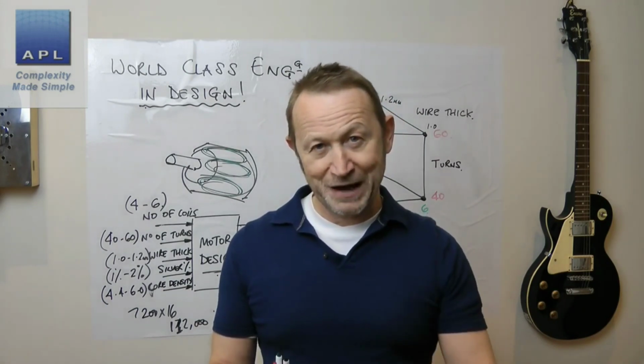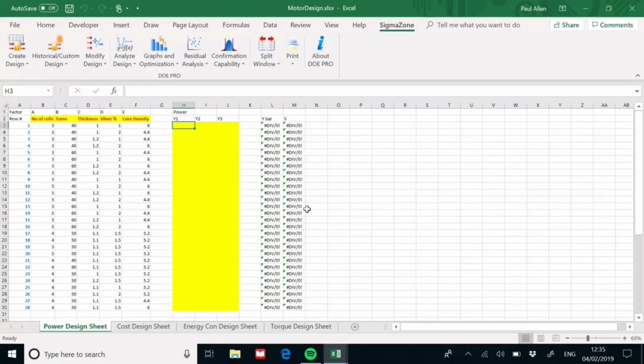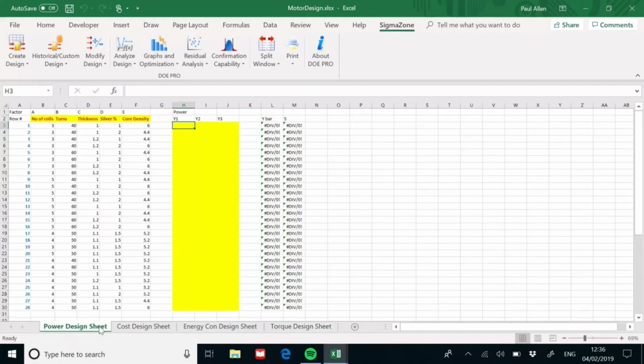So let's go back to the pattern and look what it's asking for next. Okay, so if you look at the pattern now, what I've got, look, is four empty sheets. So the first sheet is for the power, the second sheet is for cost, etc. And of course they're empty because what you're going to do, now this could well be on a computer, so you're not designing 28 motors and putting 28 motors on test. What you're doing is you're working on your computer. Your finite element analysis is doing this work.